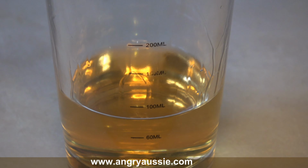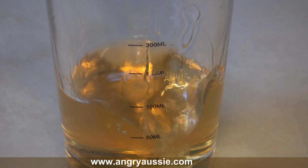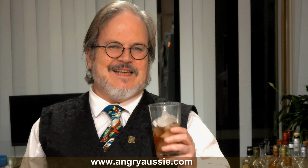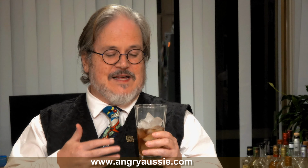But whichever one you have, we're going to add 2 dashes of orange bitters. This is a stirred cocktail, so we want to add some ice to our glass.